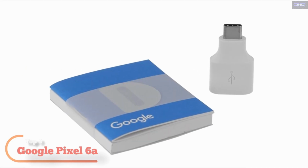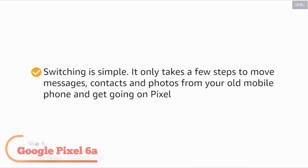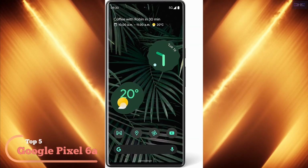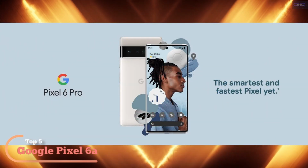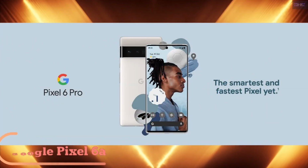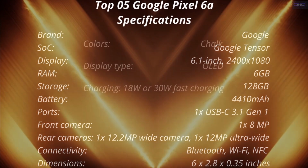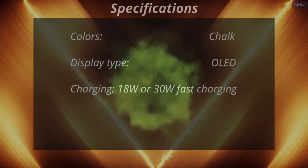Finally, the Tensor processor, usually only seen in premium Pixel phones, works with the 6GB of RAM for a rather speedy performance. Fingerprint unlock, 50MP primary camera and 12MP ultra-wide-angle lens. Google Tensor chip, quality stereo speakers, solid build with an IP67 rating, excellent image processing features. 3 years of Android updates, excellent battery life, but no charger. No micro SD card slot.